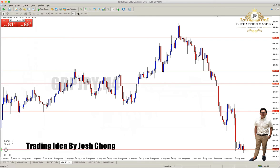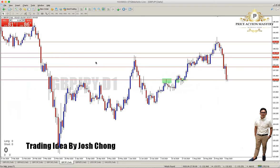So GBP/JPY as well. Basically for everything GBP, we look for retracement. For those who want to buy the retracement, you must bear in mind that GBP is now overall in a downtrend. If you want to buy, it's definitely counter trend. It's higher risk if you trade counter trend, but if you are able to manage your risk very well, you are able to trade. Why? Because everything is a risk, it just depends on how you manage your risk.